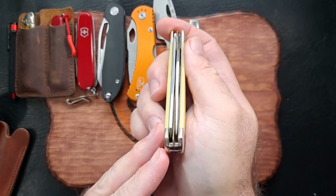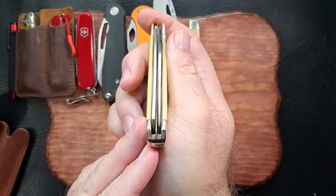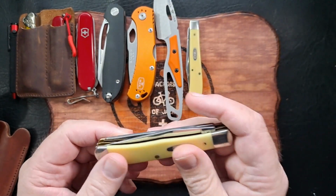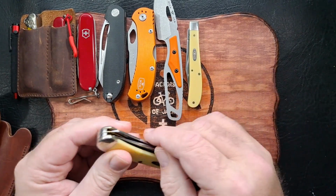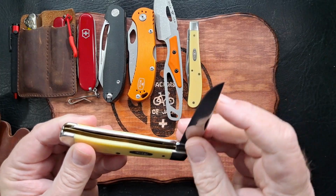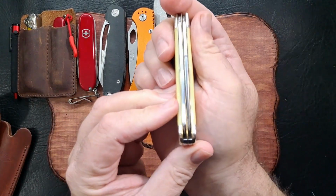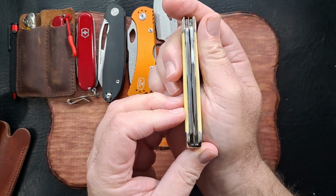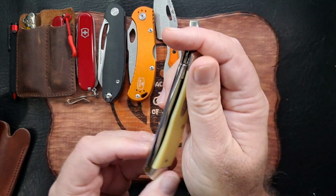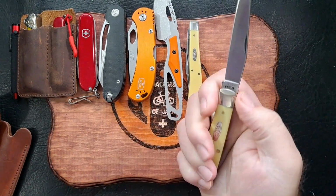I did adjust the centering on this. I got them both pretty good. So I accomplished that on this, and then when I went to the Mini Trapper, I snapped the clip point blade off right here at the tang. But this one's pretty awesome. I like it better now that it's not so noticeably off center. It still is. It's not perfect, but you know, a lot of people don't like Trappers.